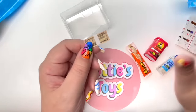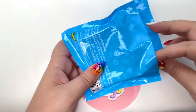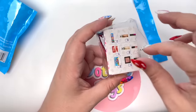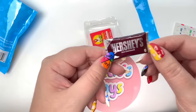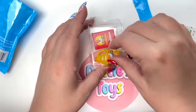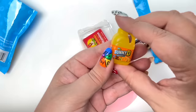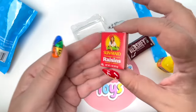All right, you guys, let's go to the last one. All right, last one, you guys. Let's do this. Whoop. On the count of three, one, two, three. Ooh, okay. So first we have the Hershey's chocolate and I love that it says giant. I think people of the mini brands have a sense of humor. And we have the Sunny D. Ooh, who doesn't love Sunny D? And we have the Sun Made Raisins.